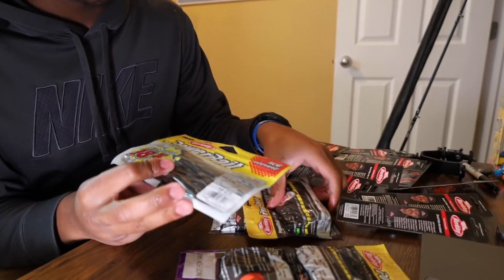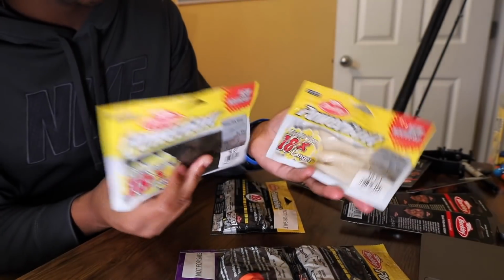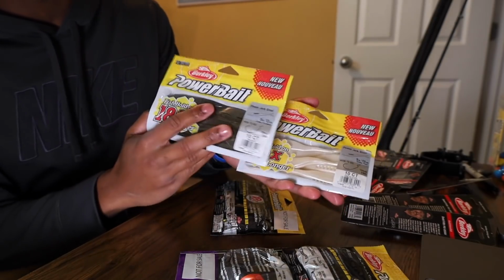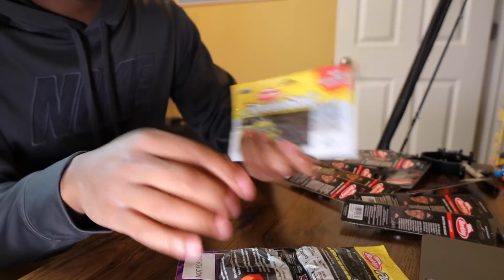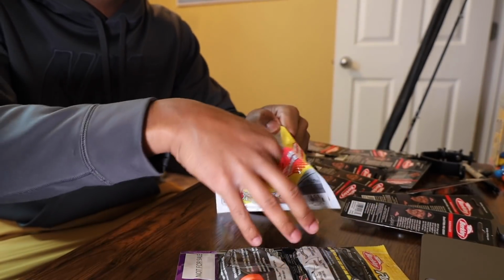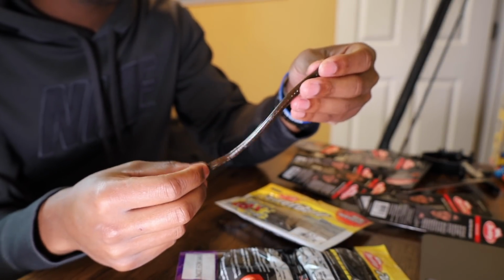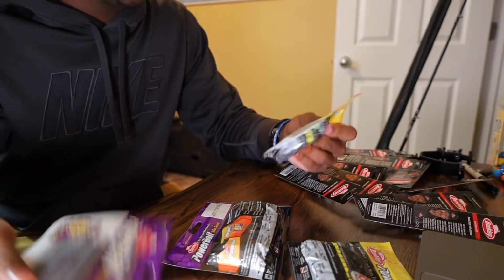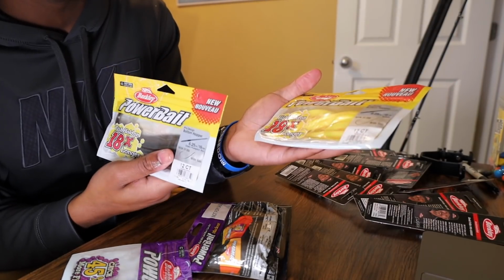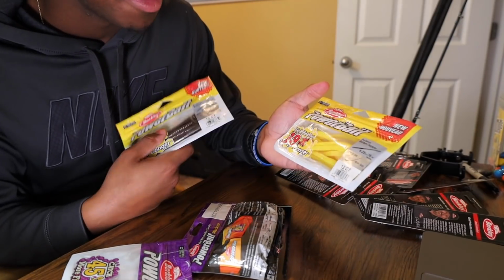We got some Power Jerk Shad. We have those in a green pumpkin color, and then we have the good old white. These are probably pretty good year-round lures that you can catch fish on. I would be confident year-round. And then Bottom Hoppers. These are little straight worms. Here, I'll show y'all. These are 6.5 inches or 6.25 inches. Little Bottom Hoppers. Lastly, we have those, and then we also have them in this yellow color. I feel like banana would be a better name for this. So Berkeley, if you're watching this, I feel like we should change this to banana. Anything that's yellow should be banana.